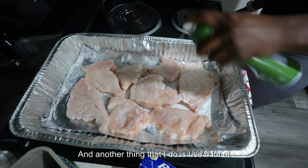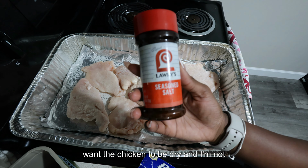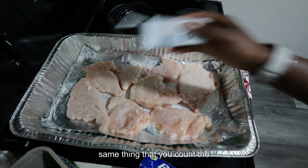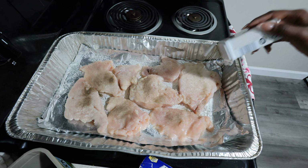And another thing that I do is use a lot of spray oil on it, because I don't want the chicken to be dry, and I'm not afraid of a little avocado oil on my chicken. So that's why I douse the chicken with that. Just make sure that if you're doing the same thing, you count the macros for the oil as well.